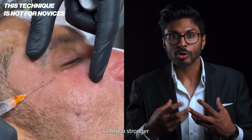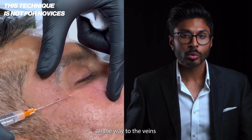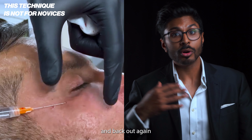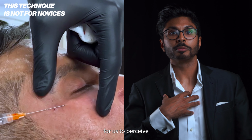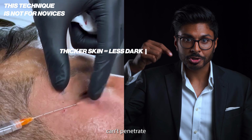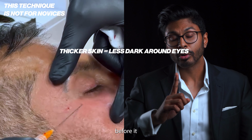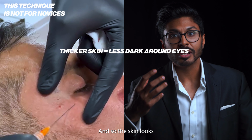Number two, the skin becomes so much stronger and thicker. In thinner skin, the light travels all the way to the veins under the skin and back out again into our eyes in order for us to perceive a darkness as a color. Thicker skin from Sunekos means the light can't penetrate into the skin as deep, so the darkness from the blood in the veins isn't picked up before it hits our eyes again, and so the skin looks less dark to us.